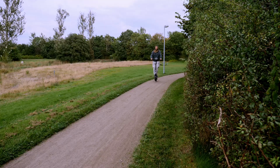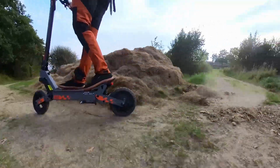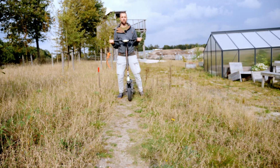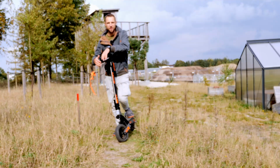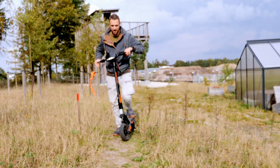It has enough acceleration, it has very comfortable brakes, suspension and deck, and it's not rattling, and it's not too heavy. You can throw it around, fold it and carry it with you. It's not too heavy of a scooter. You can make jumps with it. So it's really fun. If I would do the rating per category for a single motor scooter, it would definitely get 5 stars from me.